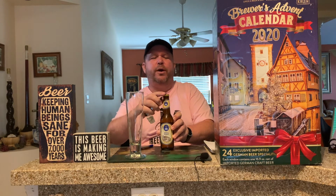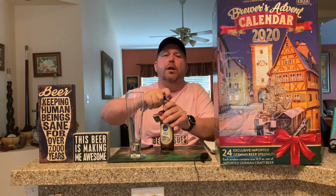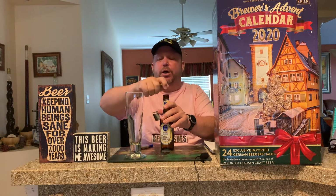We're going to be trying another great German beer as October continues. We are well past Oktoberfest, but I still love to drink German beers anytime. So anyway, today we're going to be having a very old beer. Not that it's old, but it's the Hofbrau Original. It's the original Hofbrau beer, which is a Lager Helles German beer. So I'm going to go ahead and get started on this.